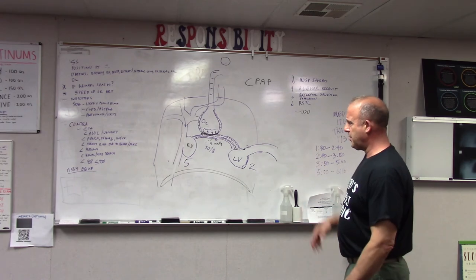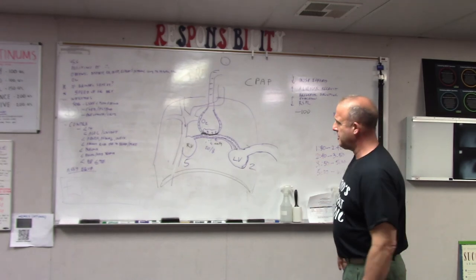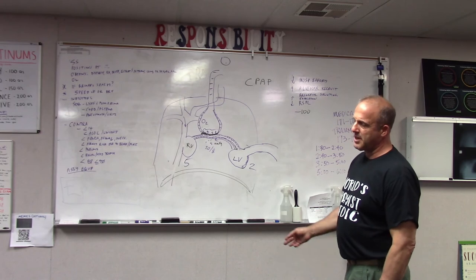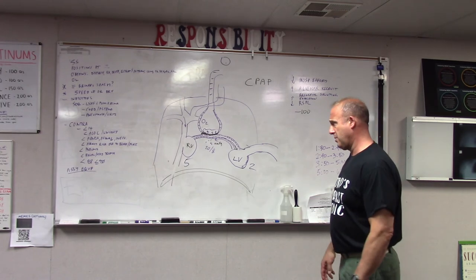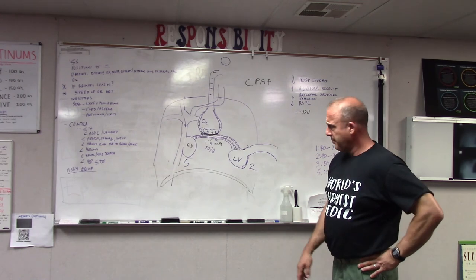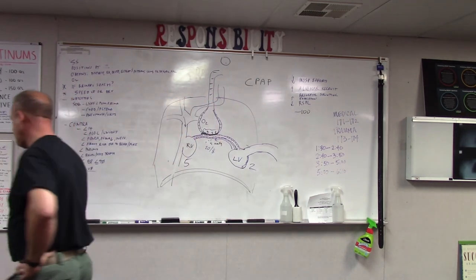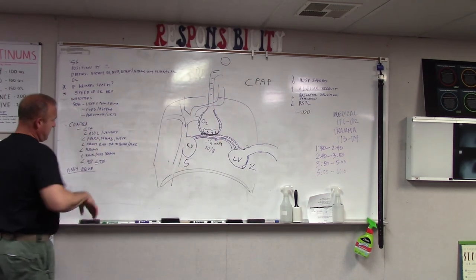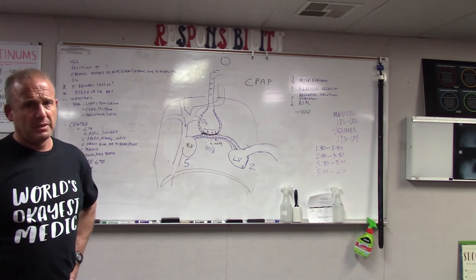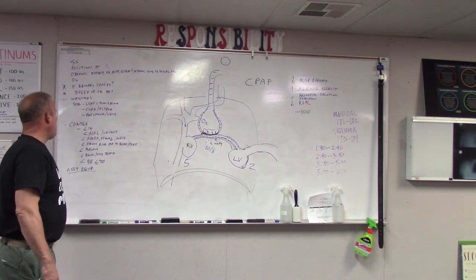Altered, uncooperative, unresponsive. Well, that's kind of a duh thing because you need the person to cooperate to put the mask on. Uncooperative, if you can't calm them down, it's probably not going to be a go either. Apnea, CPAP only works if you're breathing. If they're agonal breathing, CPAP's not going to really work. And ineffective breathing, someone who's panting or really shallow, if you can't coach them down, may not work.